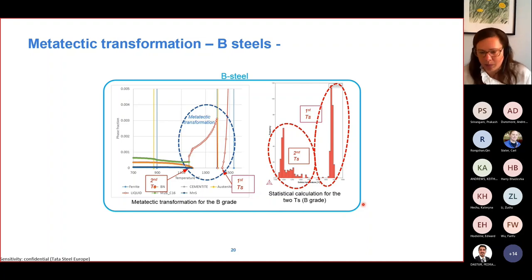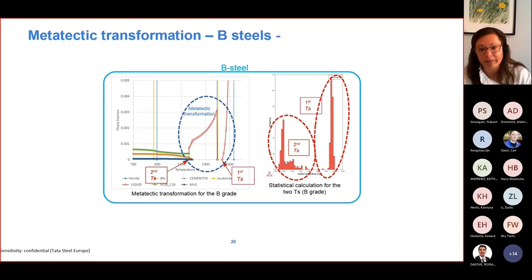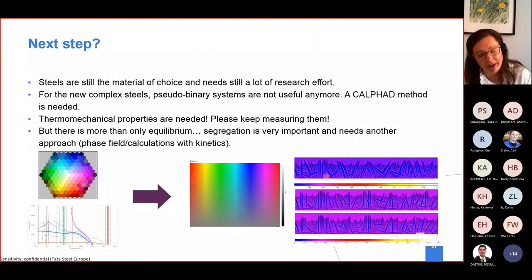Luckily, a lot has been studied, not only by us, but also around the world. There are lots of publications about this metatectic transformation in steels alloyed with boron. But here, nicely enough, also Thermo-Calc, a thermodynamic diagram, shows us the different liquidus and solidus temperatures, because you will have two liquidus and two solidus temperatures in this case. So you have the first one and the second one. In this case, I'm just plotting solidus temperatures, but you have two of them. You have to be aware of that as well.